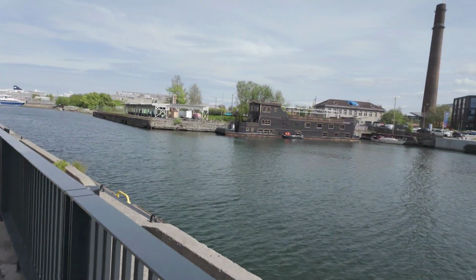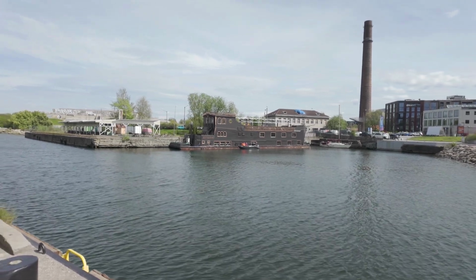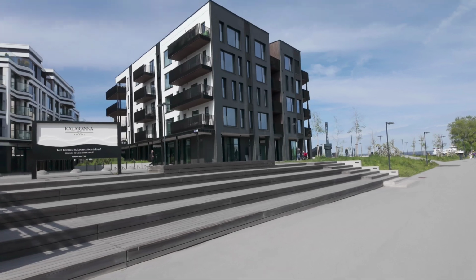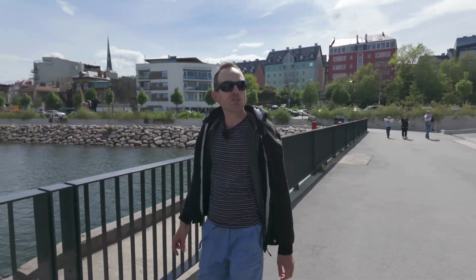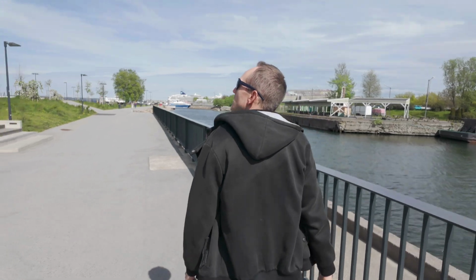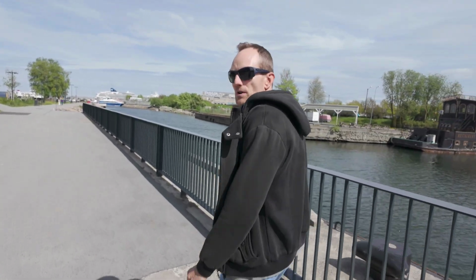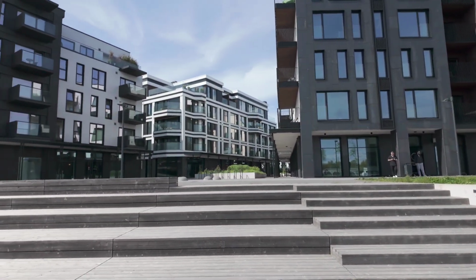Look, there is an interesting restaurant on this ship or boat or something. And here, left of us, we can see quite a modern neighborhood. Yeah, it looks interesting. Nothing like in Czechia. Yeah, Tallinn is very modern, new, right? But also the architecture is different. It's not comparable. Yeah, it looks different to Central Europe.